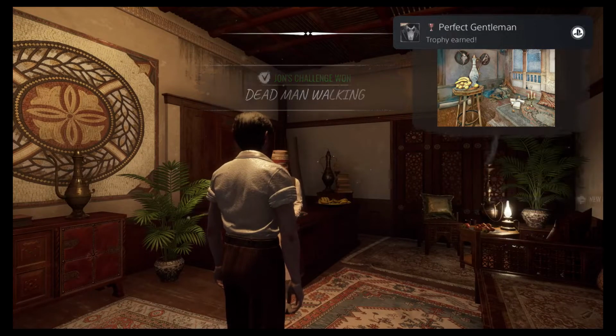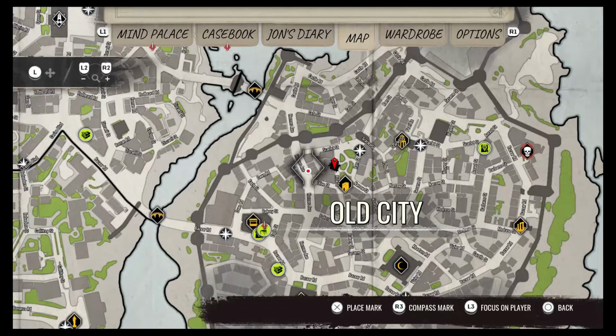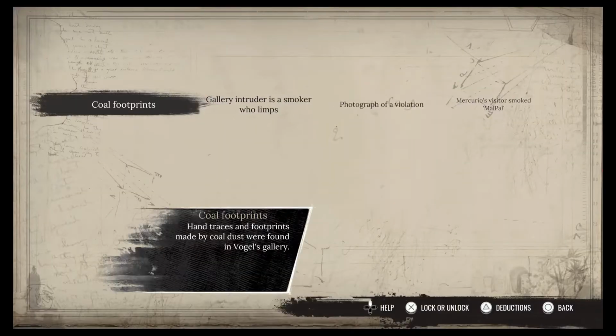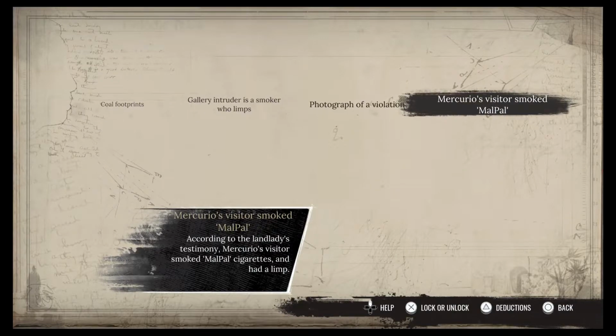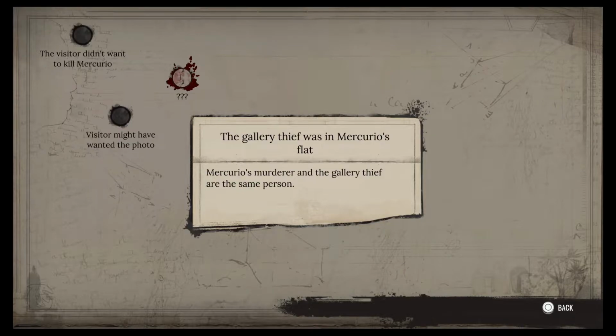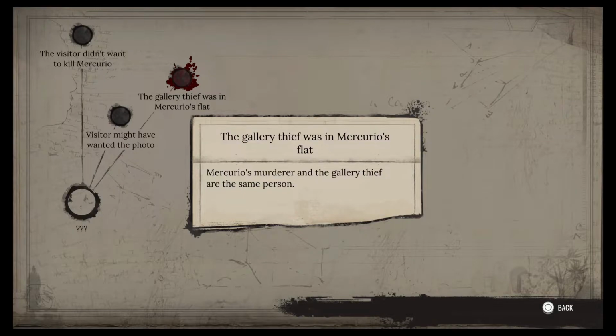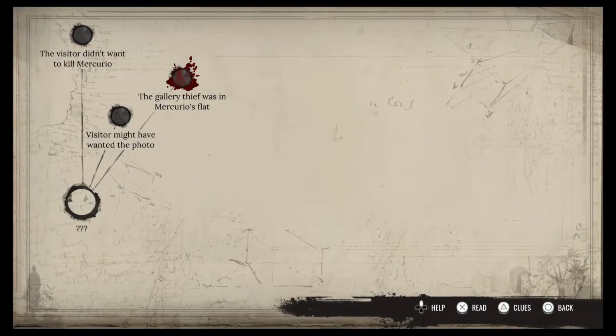Okay. Perfect gentleman. So what we have here? Malpal. So the gallery thief was in Mercurio's flat. Mercurio's murderer and the gallery thief are the same person.